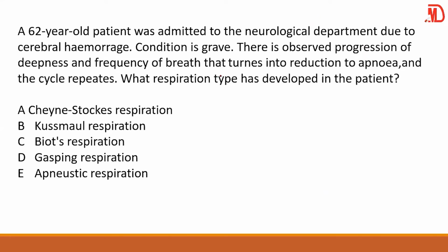A 62-year-old patient was admitted to the neurological department due to hemorrhage. There's brain hemorrhage. The condition is severe, that's grave. There is observed progression. Look at this. There's a progression of deepness and frequency of breath that turns into reduction to apnea, and the cycle continues.